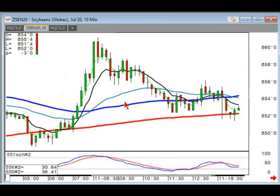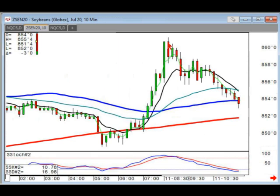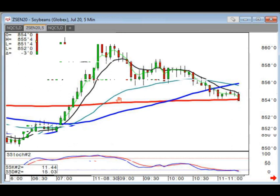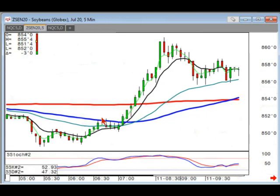So now, if it's up here and I'm not quite sure, I flip to my 5-minute chart. And what's the 5-minute chart telling me? Oh, it's starting to sell off, which means that's probably going to make my 10-minute chart sell off. So what I usually do is, if I was buying right here, let me see if this is going to work.